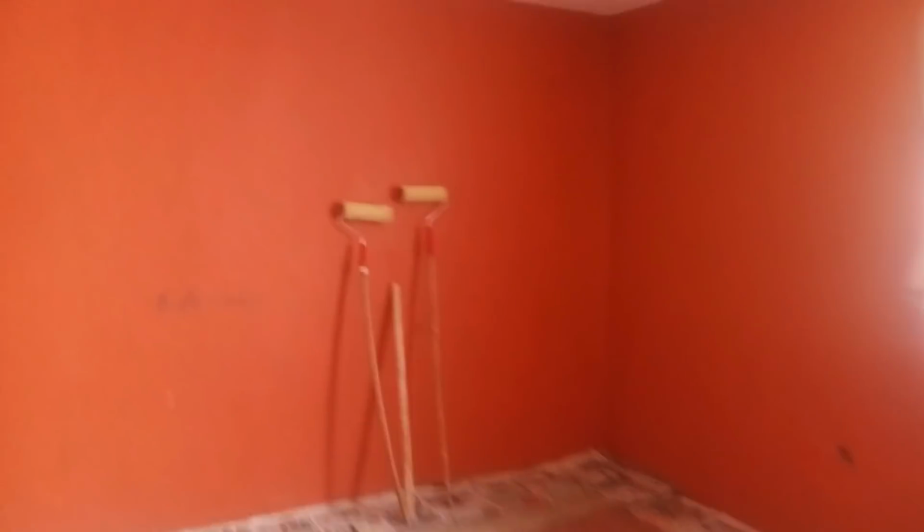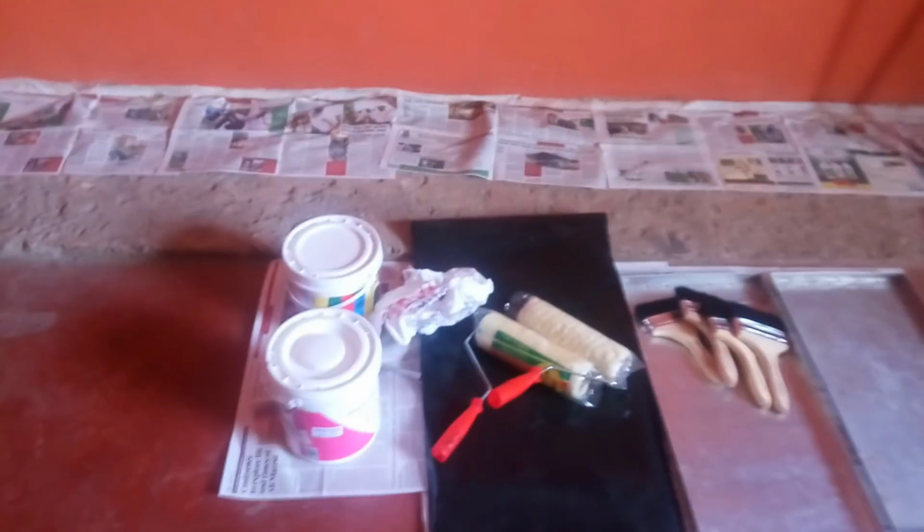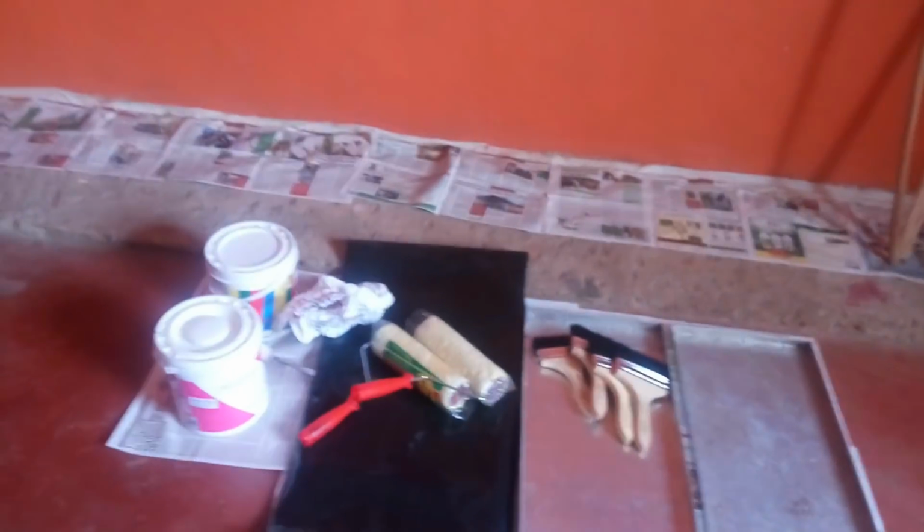First we're going to start by cleaning the walls with some soap and water so that it doesn't interfere with the paint. And then we put our base coat. So this is our base coat. Then I will put our main coat, and then we'll put some vanilla essence to make the paint smell okay. So goodbye, orange room.